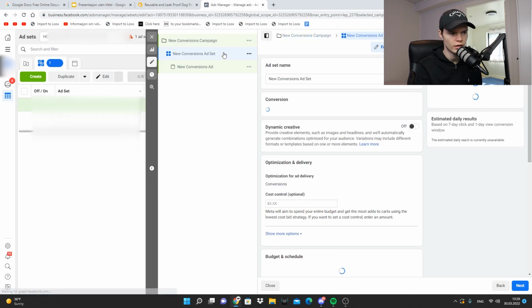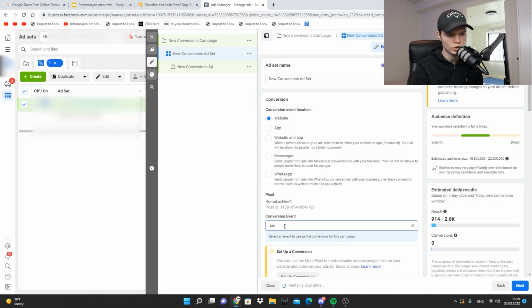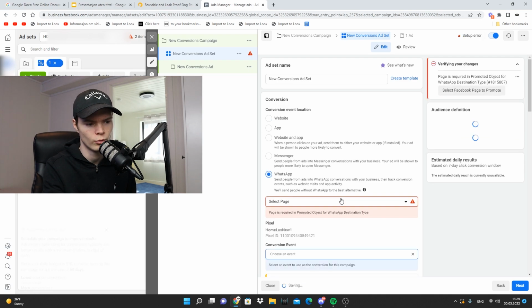But you want to hit conversions. Then you can just go ahead and skip to the ad set after you name the campaign. The next thing you want to do is switch the conversion event to purchase, because there's no point optimizing for anything else than purchase. I would guess that sales and money is kind of what you want when you are advertising.